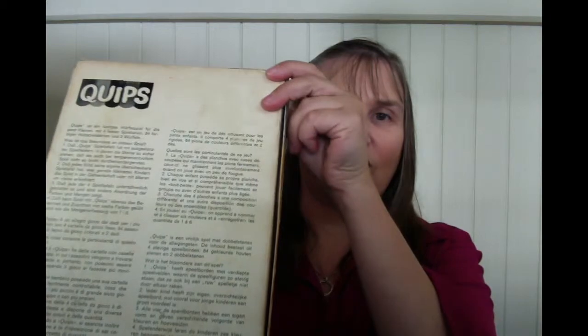There are also so many games that you can get with children learning colours and shapes. This is a very, very old game. It's called Quips, and it's by Ravensburger. Ravensburger is excellent for games such as jigsaw puzzles, and it has really, really good quality. You can see this one's been taped up. It's very old. But I love this game. My children used to love playing it.